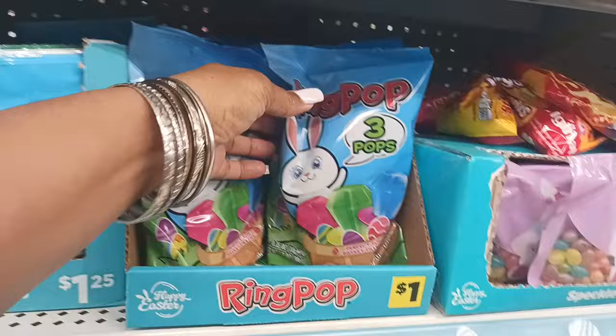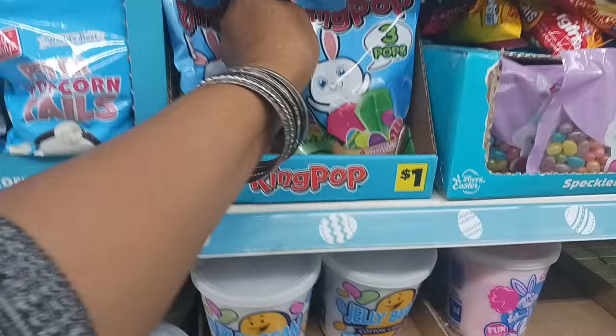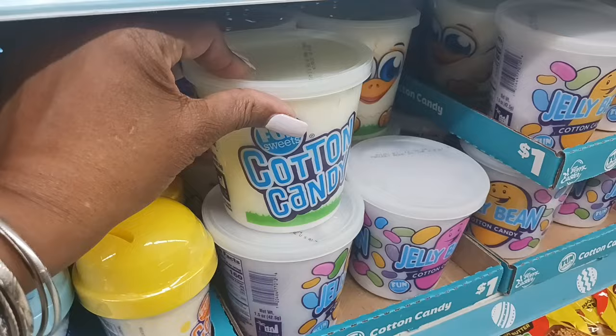Oh, look at these ring pops. You get three of them in here for $1. I used to love these things. All right, and let's see. What is that with the chick? Yep, that's cotton candy. We got a little chick there on there.